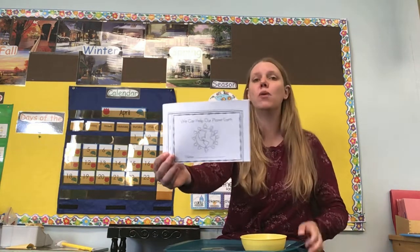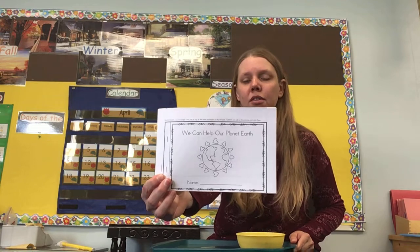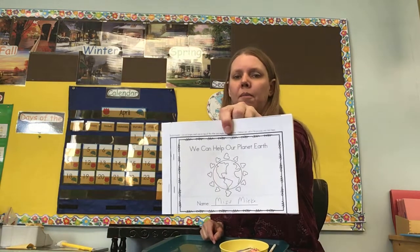In your packet, you have a book called We Can Help Our Planet Earth. So the first thing you're going to do is write or trace your name on the bottom, on the line where it says name. Miss Mika. There we go. All right, so you can color this book if you want, and at the end there is a part for you to add. So I'm going to kind of read it to you.